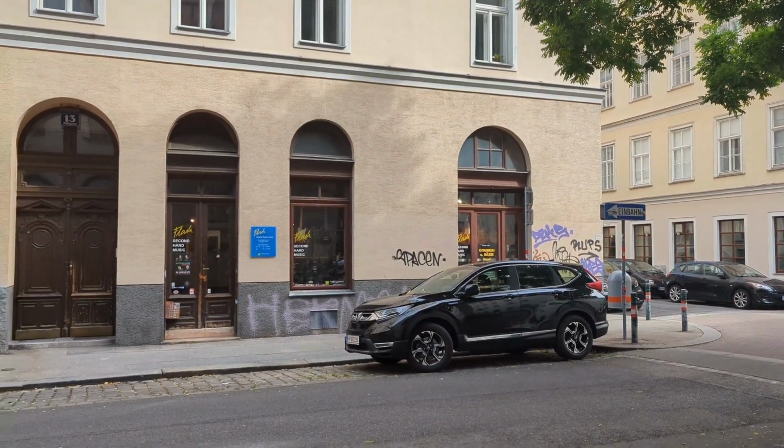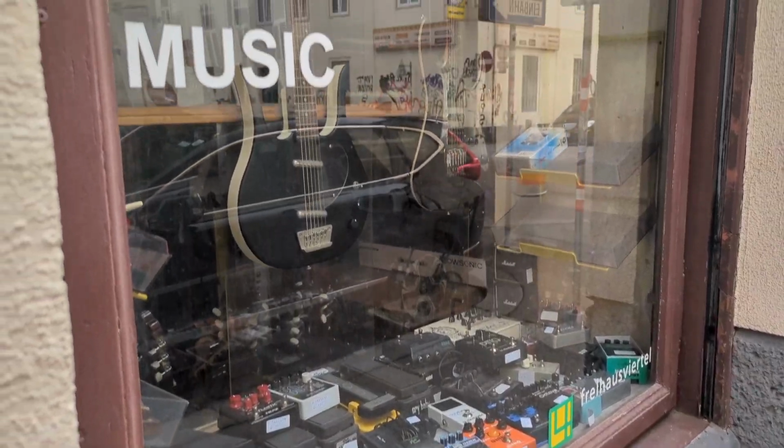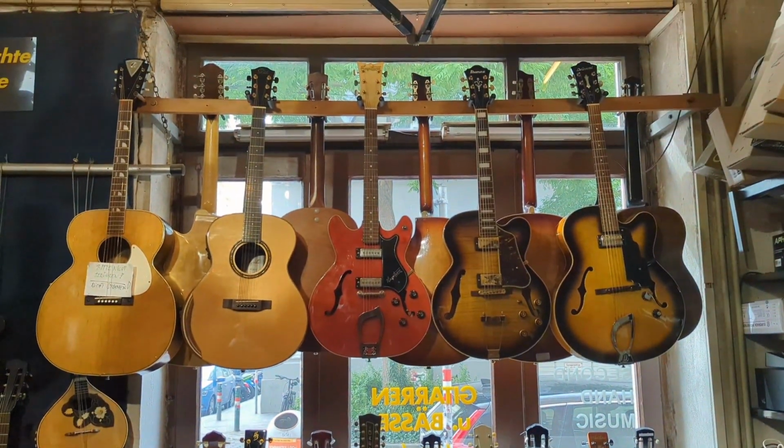Because we arrived so late in Vienna, we only had time to visit one guitar shop, and I'm glad it was Flash, which is again another second-hand guitar shop, very similar to Vintage 52 in Budapest. Really cool shop and repair shop.